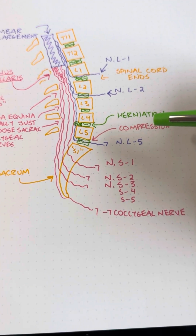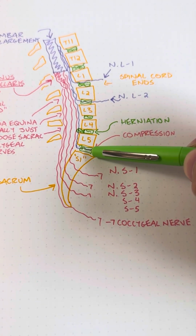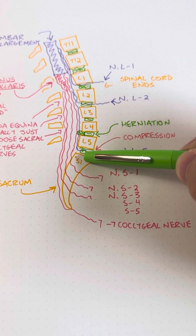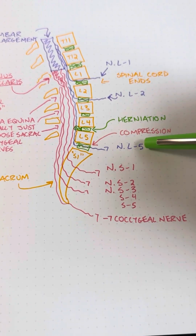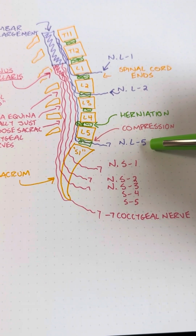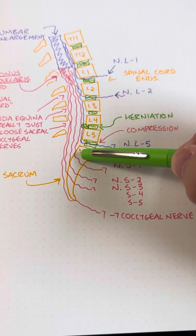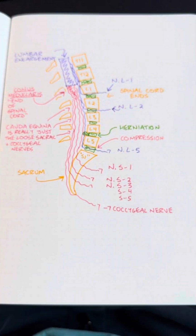Now, a compression, if there's like a tumor or something in this intervertebral disc, or at L5 and S1 there's pressure but there's no herniation, then you are going to have an issue with the nerve in L5. So that's what I understand so far. If there is a herniation here of this disc between L5 and S1, it's going to be that S1 nerve that is going to be affected.